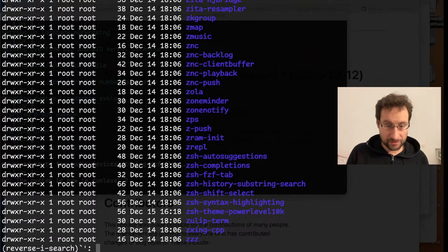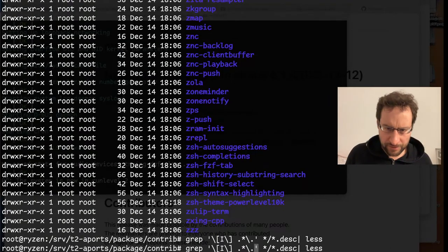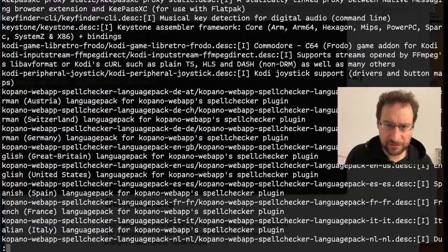A little bit of review there. The only thing is we could remove stuff in parentheses, just to keep the title a little bit shorter.